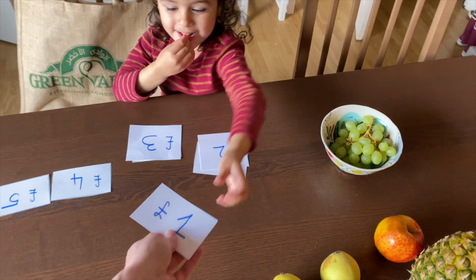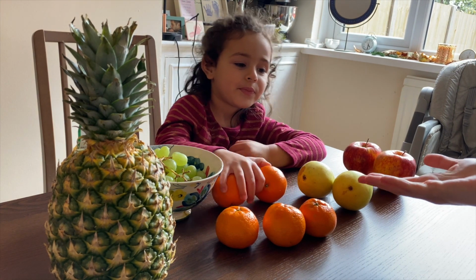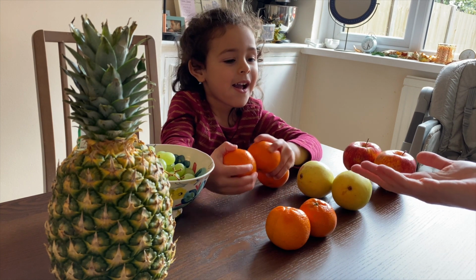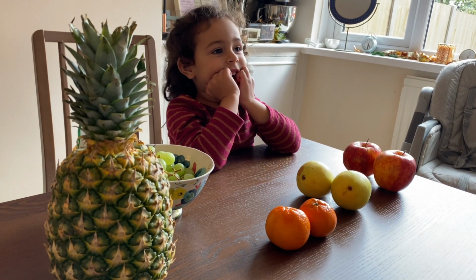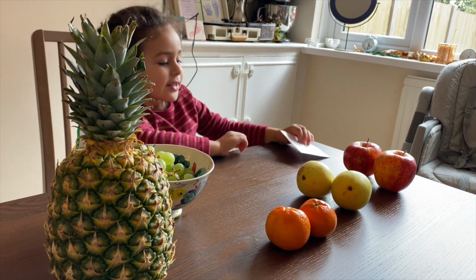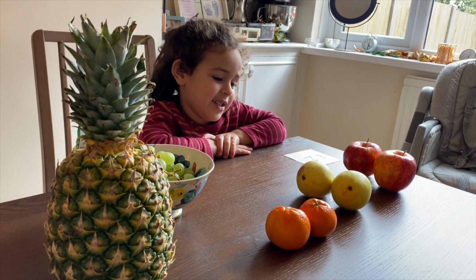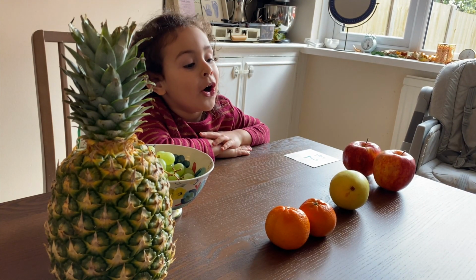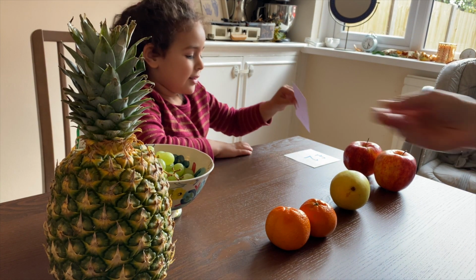Very good, thank you. And then we exchange roles, and she is the sales assistant and she has to give me the correct amount of fruits that I'm asking for, and then ask me for an amount of money, and I'm gonna give her my bill. And I highly recommend this game because my daughter loves it and she's made huge progress by playing this game, both with quantities and giving me the right amount of fruits, but also with recognizing the numbers on the bills to give me the correct bill.